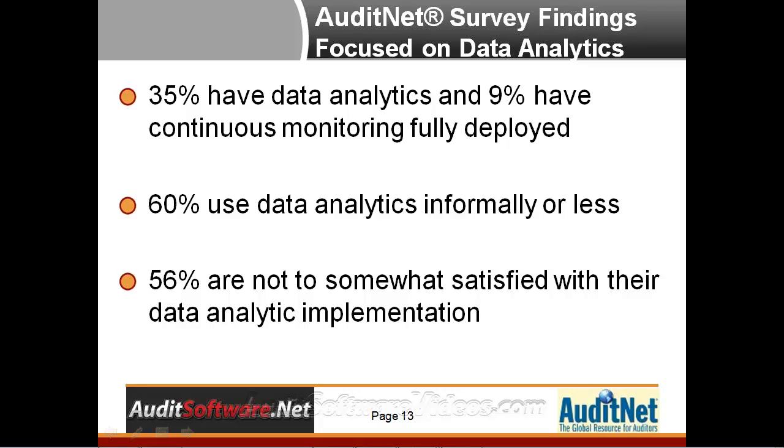What I did was I took the AuditNet survey findings and focused in on just data analytics. Again, I think it was like 4% of people had fully deployed. What's interesting on data analytics is that it is higher. There are more people using it, but still only 35% have data analytics, and only 9% have continuous monitoring fully deployed. So the numbers are still not really up there yet. And we're going to show some other charts later that I think will highlight that more.